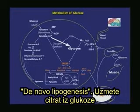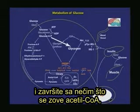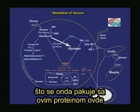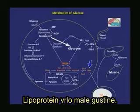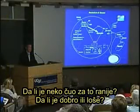Okay? This is de novo lipogenesis. So you take the citrate, which came from the glucose, okay, and you end up with something called acyl-CoA, which then gets packaged with this protein here, and you end up with something called VLDL, very low density lipoprotein. Now, anybody heard of that before?